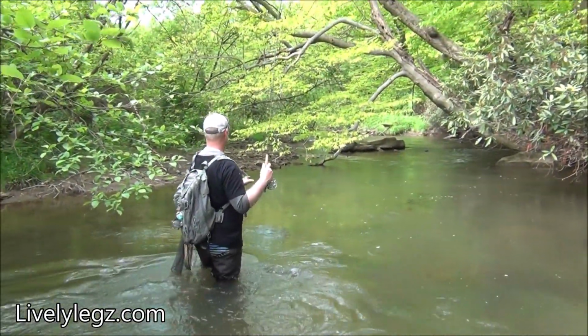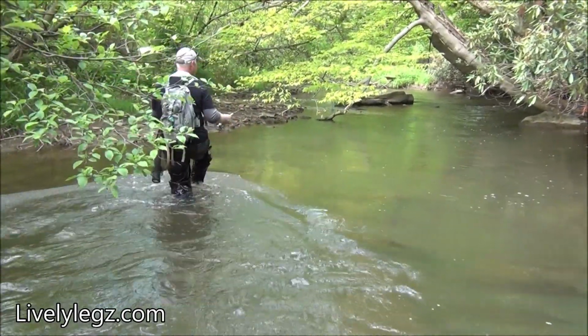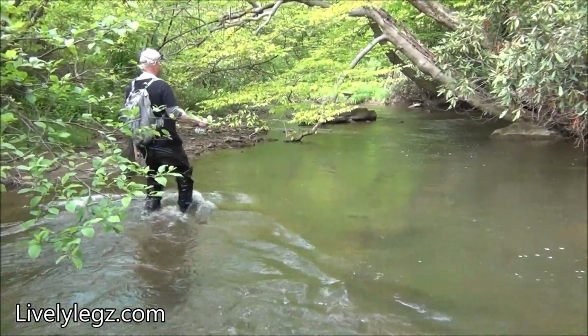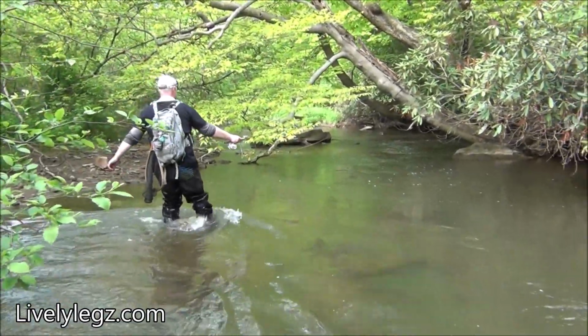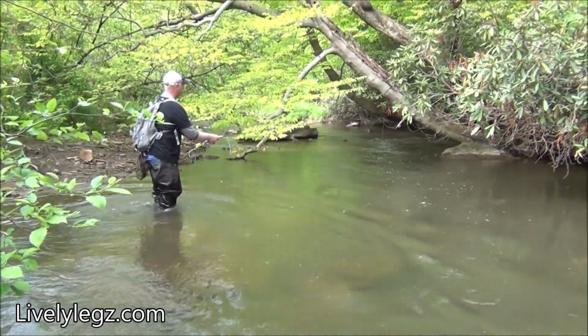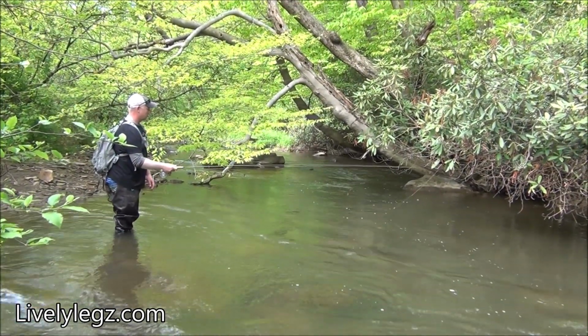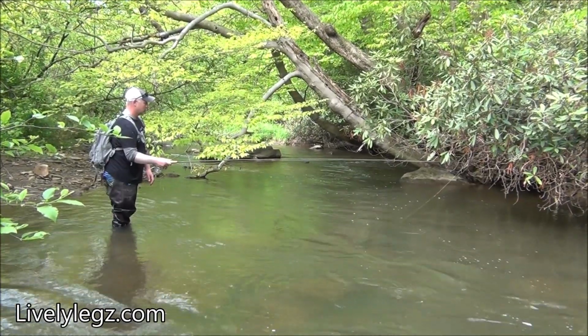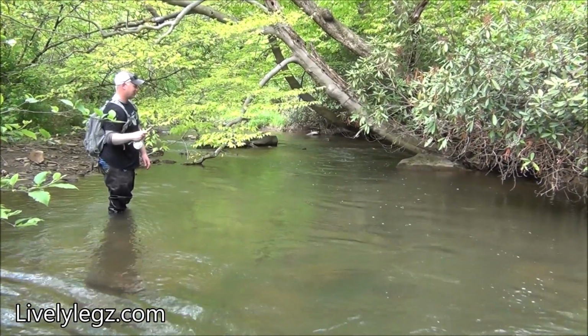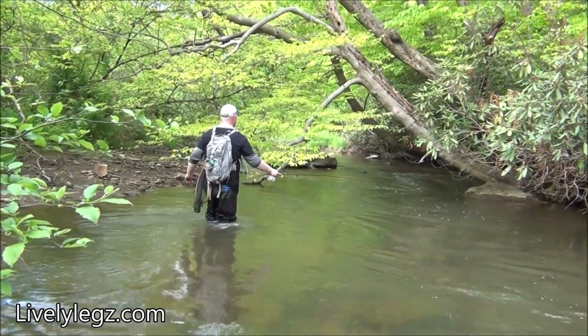Right, we're just above the frog water, and another spot that Iron Mike says looks good. And I'm going to stay back a little bit and trust his word on it and not spook anything, and check that cast out. Up under the tree. Oh, that was a good cast. Looks pretty decent up through there, doesn't it? Yeah. Just hard to get to.